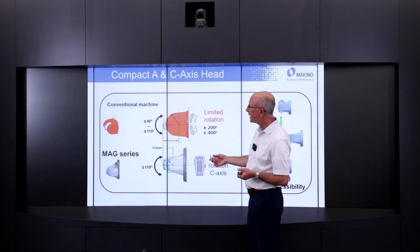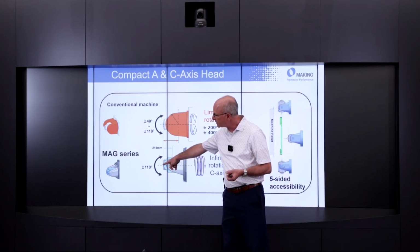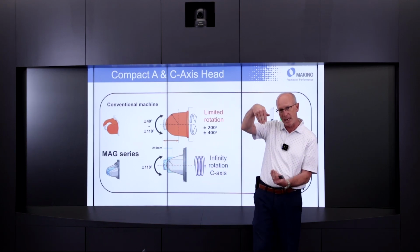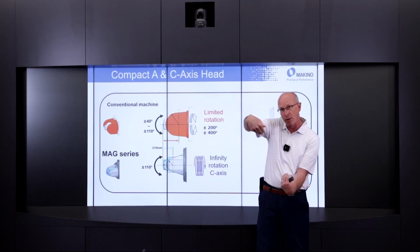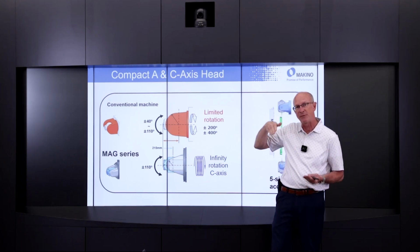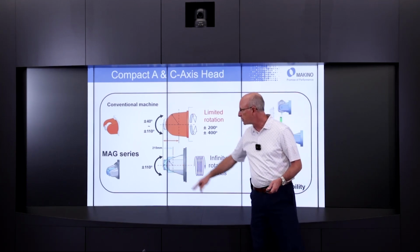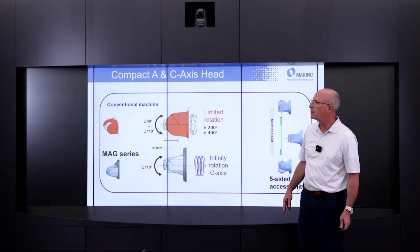So the key difference in the case of the mag is our A-axis head is designed to go plus or minus 110. So we can get to the top and bottom, left and right of that part, and even reach a little bit behind if we need to have some draft angle on there as well. So that's a key differential.